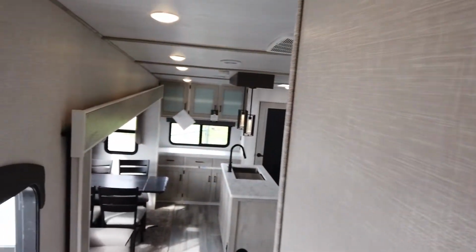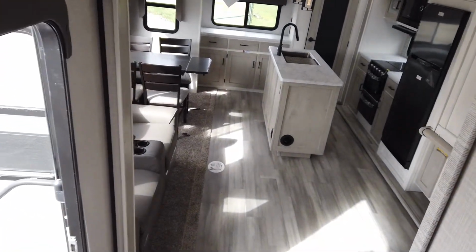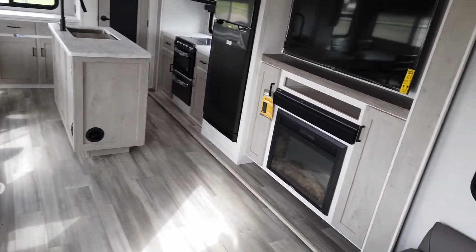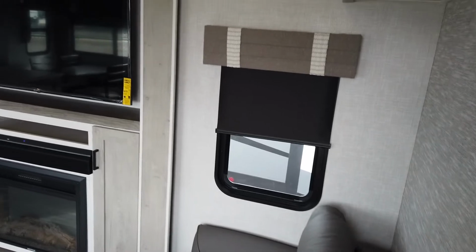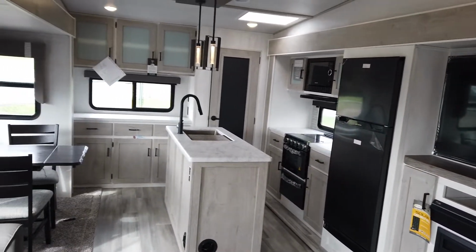Again, this is a 2022 Forest River Impression 270 RK. If you're looking for a lightweight, spacious fifth wheel with a lot of amenities, this might be the one for you. You should definitely come take a look at this one.